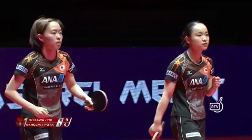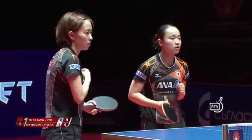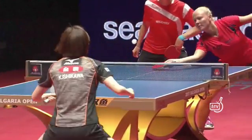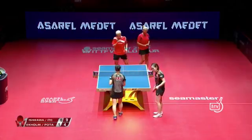Excellent reaction from Ito. She thought she had the attack, changed to the push, but was able to keep it short. Left the trouble for Georgina Pota. Here it is from the back of the table to keep it that short. Excellent, delicate touch.